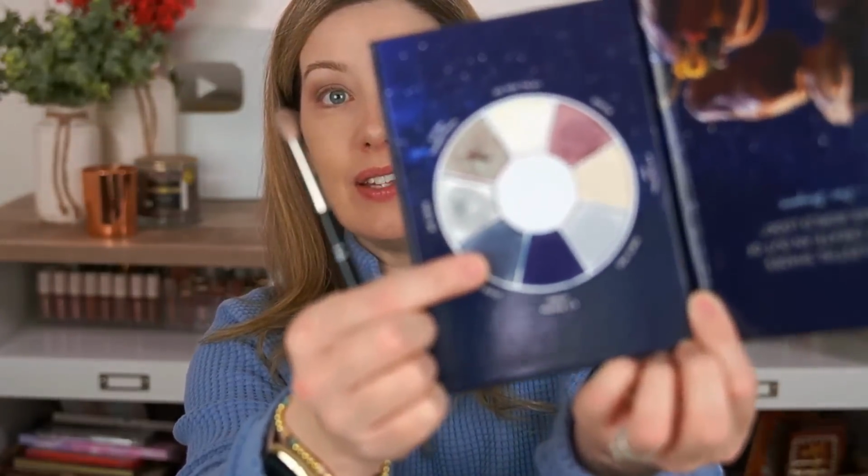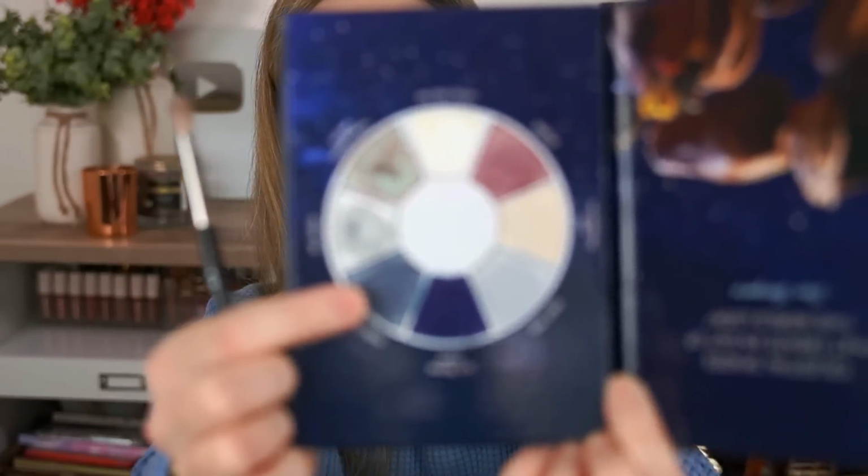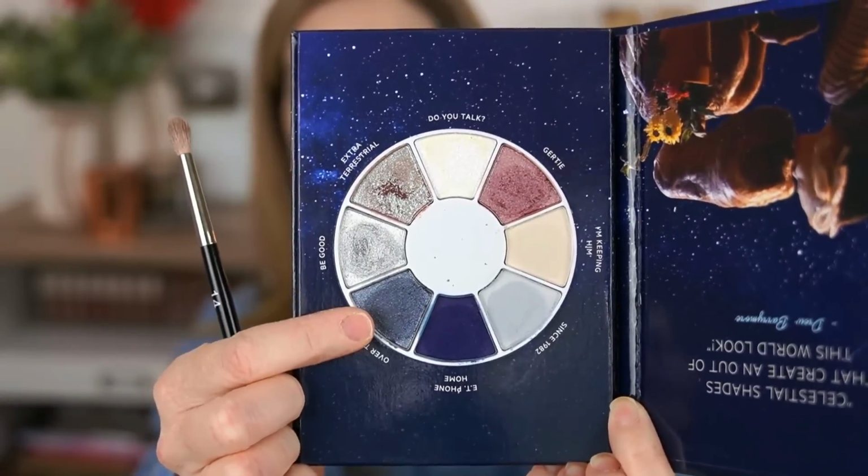So next I'm gonna apply this blue shade right here, and it's called Over the Moon. This is also a shimmer shade, but I'm gonna put this in my outer corner.